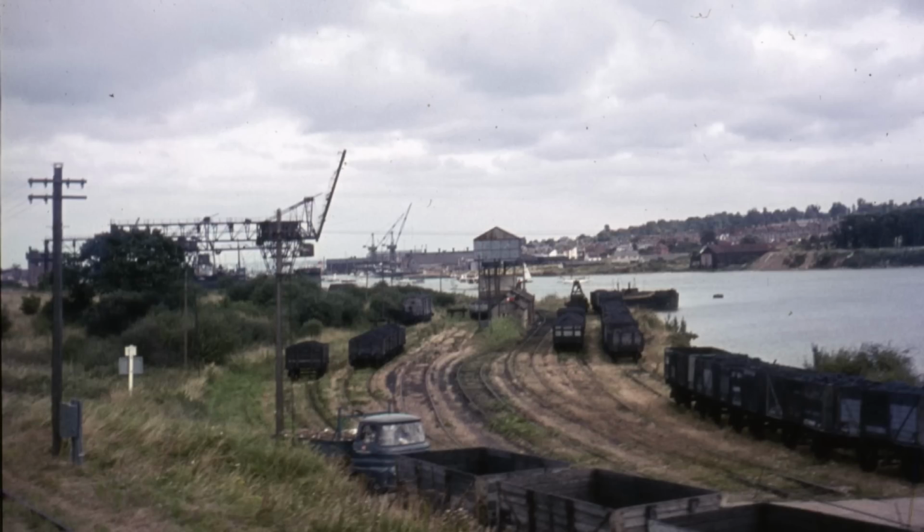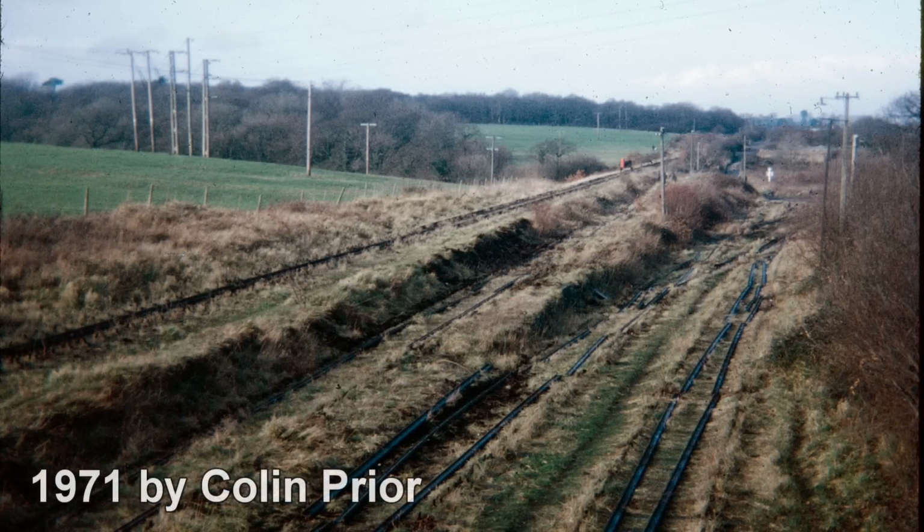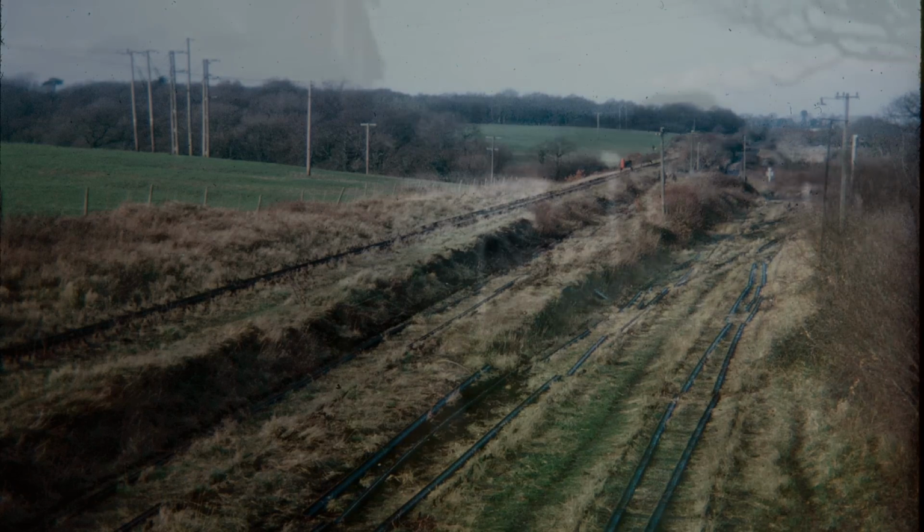sidings curving around to the wharf beside the river. And this shows an image of the main line on the left hand side and a junction of lines that once served the wharf, getting ready for being taken away as the track is now sadly being lifted.